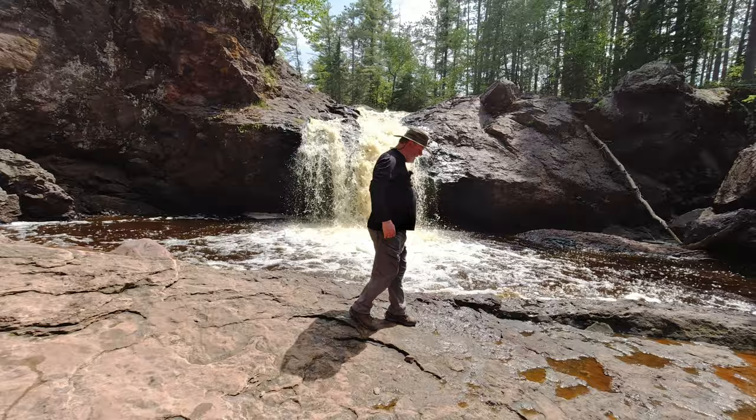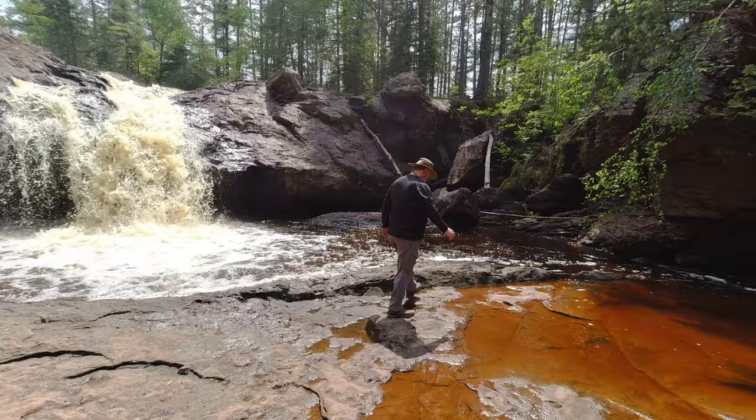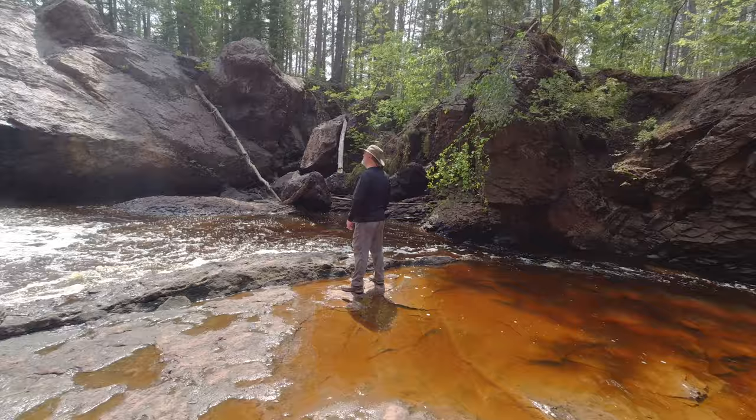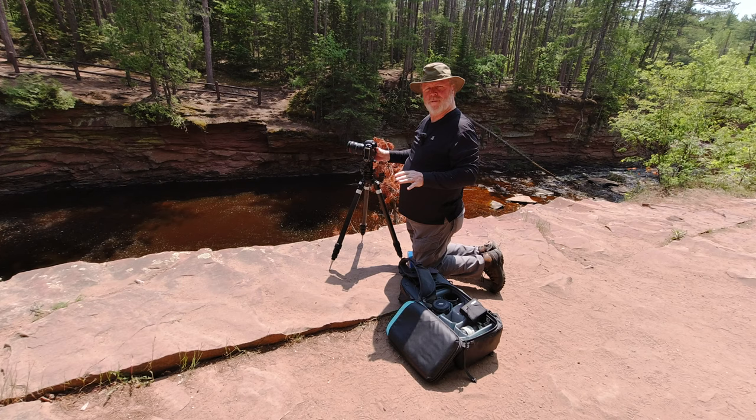If I could find a composition closer, I'm going to have to get farther back. So, trying to get a shot of these falls. Stopped for some lunch. It was perfectly quiet here. Nobody was here. One or two people. We finish our lunch.